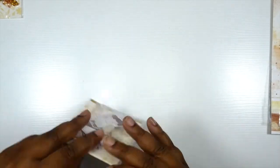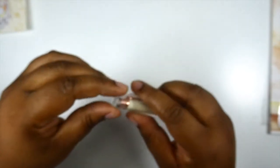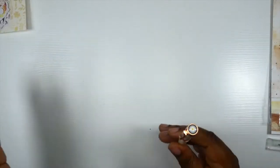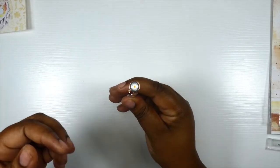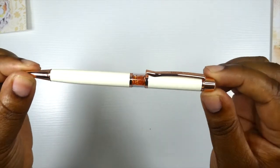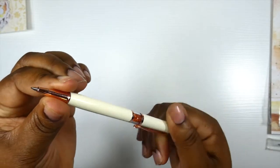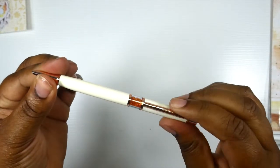Okay. So, moving on to the next item, let's go into this month's pen. Y'all, I'm loving this cream color. It's different. And then we've got some orange crystals. So if you haven't already seen, the Cocoa Daisy emblem is a daisy. So we have our daisy at the top of the pen. We have the cream colored pen with the rose gold hardware and some orange crystals. This is a ballpoint pen.